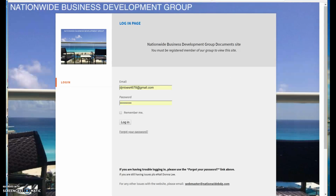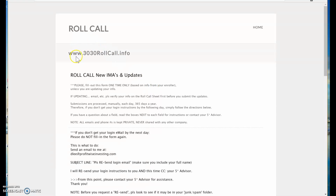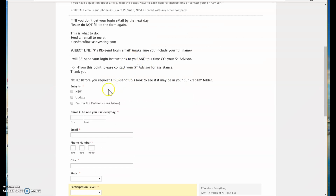Okay, so the first thing we're going to have to do is go to www.3030rollcall.info. Most of you guys probably already did this with me when we signed you up. Others I probably didn't because I didn't have the time, but it's very easy. You're not going to use it right away because there's so much information going on, but it's very easy to do. So when you sign up, you're going to start as a new.